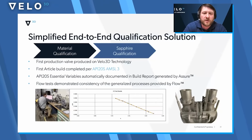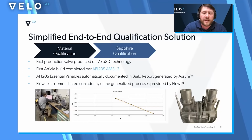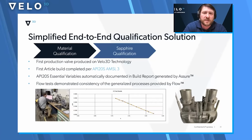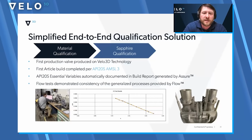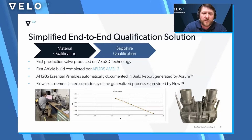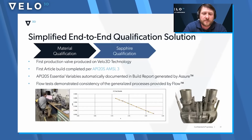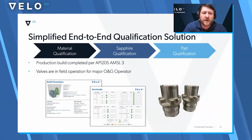So we did the first article build in accordance to API 20S in AMSL level 3, which is the highest criticality. The API 20S essential variables that needed to be documented were automatically part of the build report. So those same essential variables are the things that we consider as important to monitor during the build and supply in the build report. And the flow test demonstrated the consistency of the generalized process provided by Flow, where you can see on the chart on the bottom, the first ever valve printed on our technology, meeting the flow characteristics needed for this application. So now that the Sapphire was qualified, the next part was the actual part qualification.